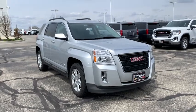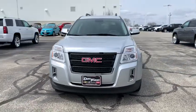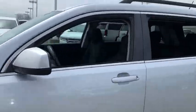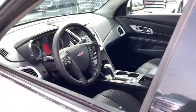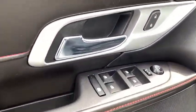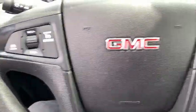We are pleased to show you the 2013 GMC Terrain. The GMC Terrain combines the benefits of a crossover with the style and functionality of an SUV. Terrain offers uncompromised capability, a balanced stance, and a commanding view of the road, letting occupants enjoy a confident driving experience. And an EPA estimated 32 highway MPG is not bad either.